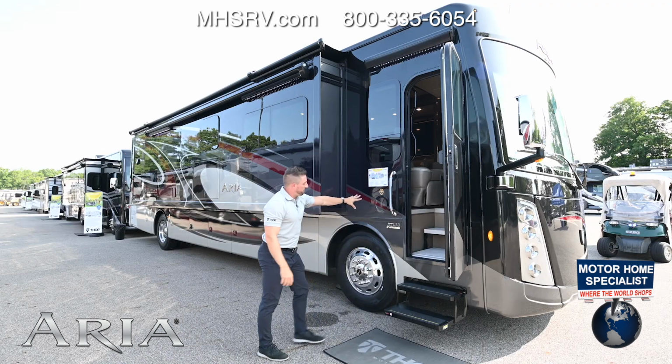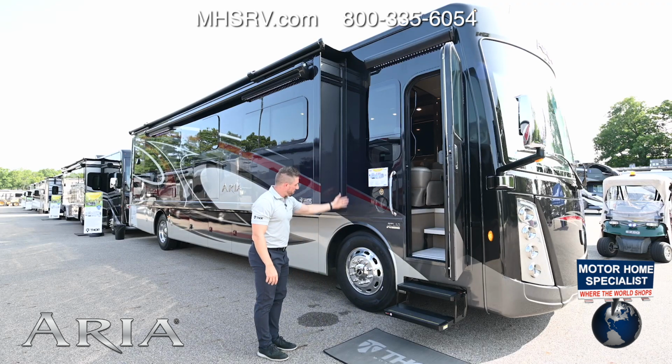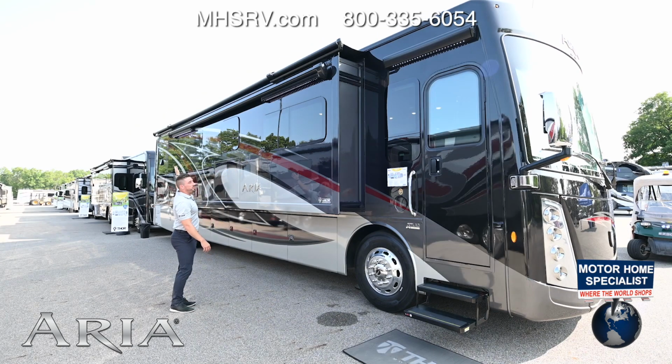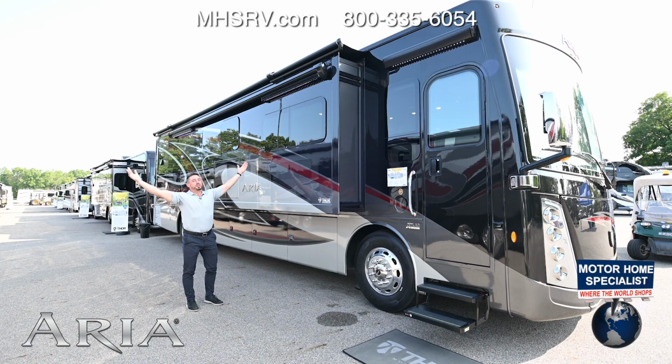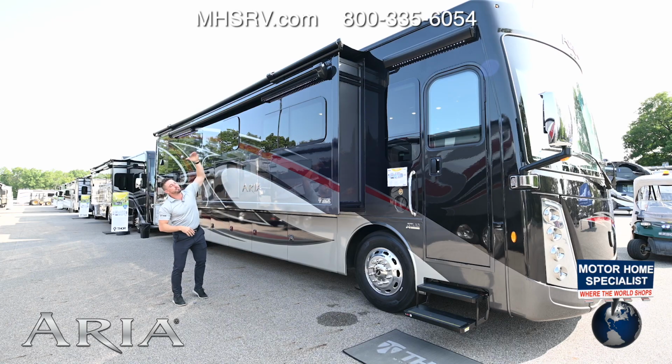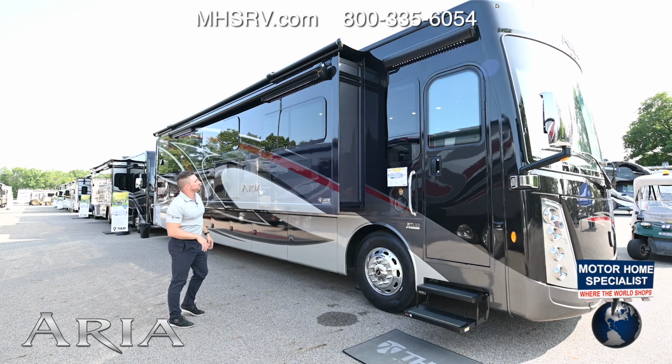You got your fuel fill here right by your driver door. 100 gallons of fuel on board. We have this nice 20-foot awning here. That awning is mounted to the actual slide out, so when that extends out, you get the full 8-foot depth of the awning, and it's not coming over top of the slide out. Slide out toppers come standard on all the slides.